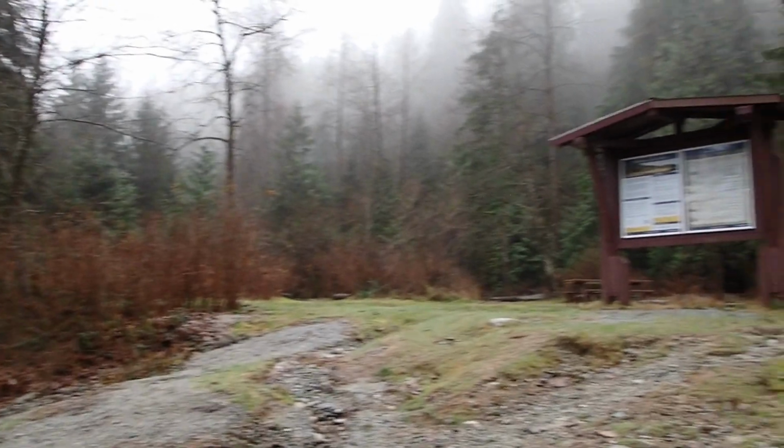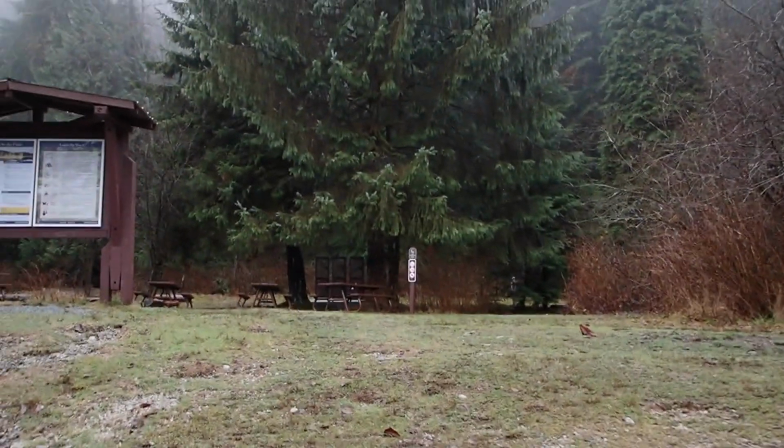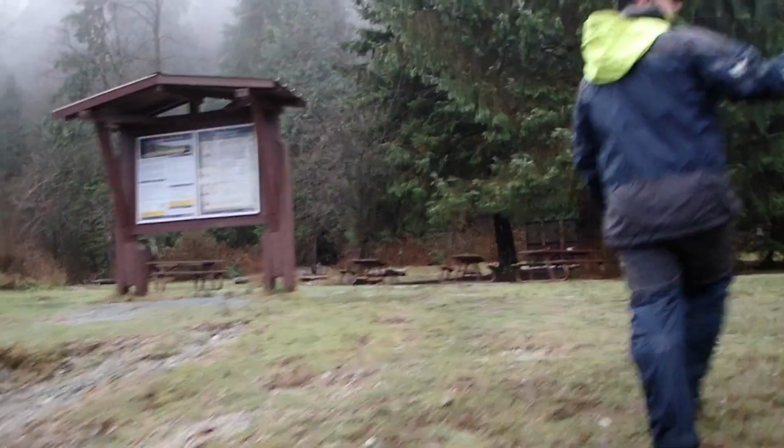So yeah, this is the campsite. It's changed a lot. They used to never have that bear sign there. These picnic tables are all new. That picnic table is new.